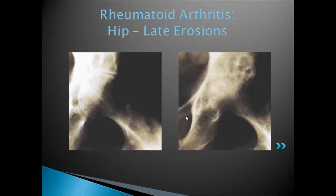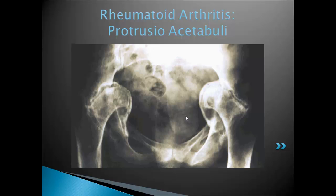You start to get all this bone degradation here, and so people are looking to get their hip fixed, obviously, hopefully before this. And then worst case scenario, you see the next one. This is referred to as protrusio acetabuli. And what happens is the femoral head actually starts to erode into the pelvis, so it's actually shoving through the pelvis. Okay, and I've had two women with that.